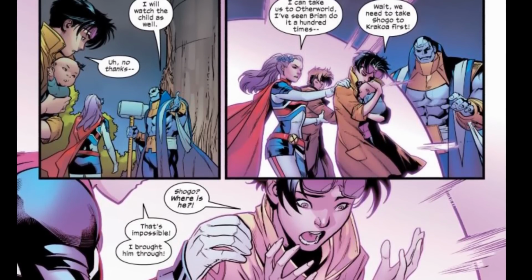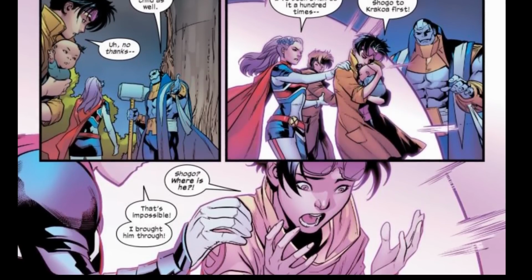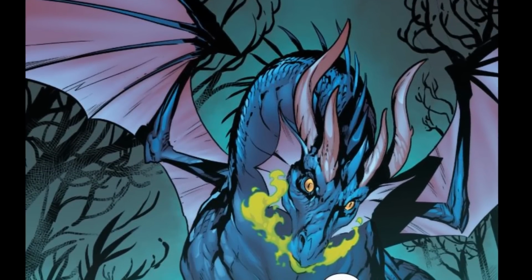And it's like, "Shogo, where is she?" And Captain Britain's like, "That's impossible. I brought him through." And when they get there, you see Shogo is a giant dragon now. Or at least that's how I took it.